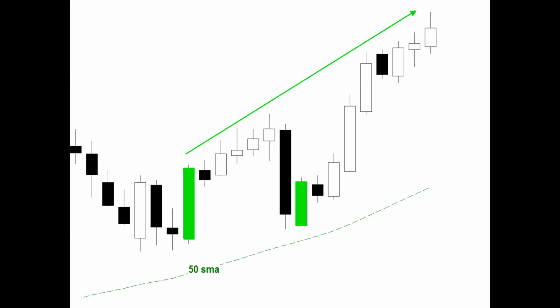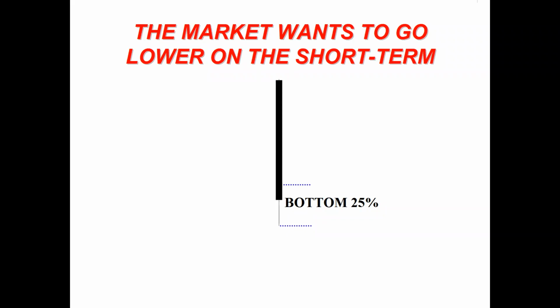Now, let's look at this example. Let's say we are below the 50-period moving average. And now we divide this bar into 4 separate but equal parts. And if we close in the bottom 25%, and once again, we're below the 50, we have a high level of consistency that the market wants to go lower. Why? Because you're in sync with the overall trend, and this bar is in sync with the short-term trend.